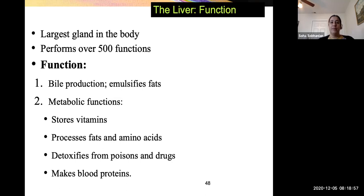Now, in terms of digestive system, what are some of the functions of the liver? What are some of the functions of the liver?